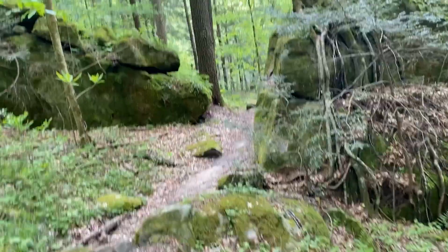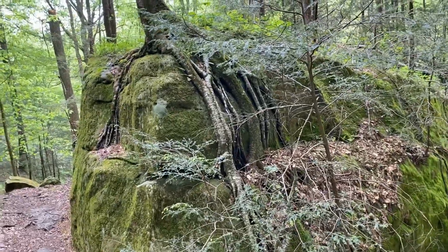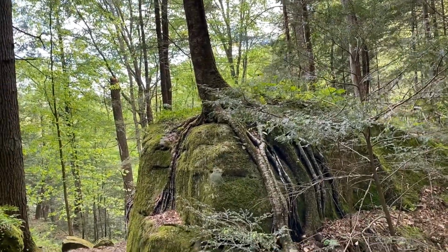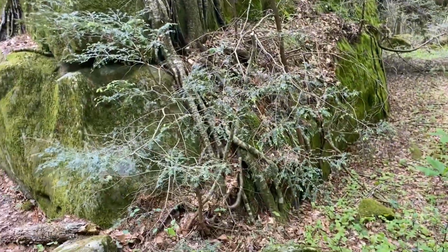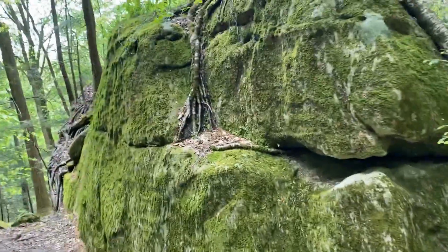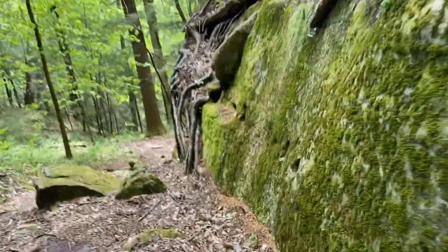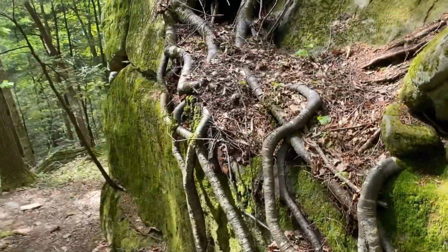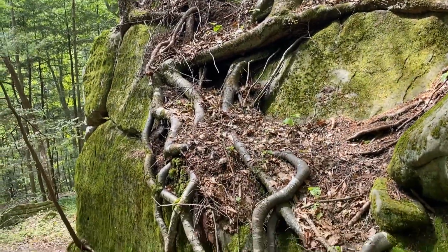Pretty little neat section of trail here. Some of those big boulders that line the hillsides here in the Big South Fork. And you just wonder how a tree seated up on top of a rock lived long enough to grow that kind of a root system all the way off the top of the rock into the ground. And here's some more. Pretty cool. It's kind of like that hemlock with the stuff growing on it earlier. You know, you give life a chance, it'll find a way.